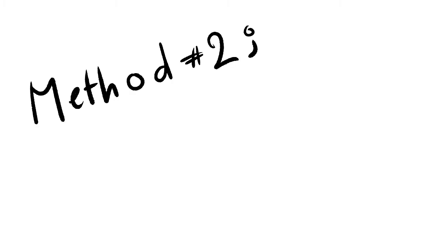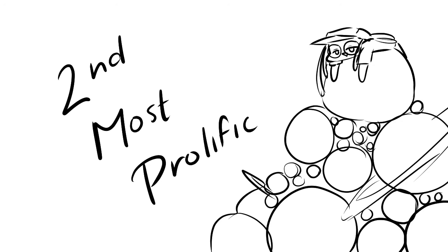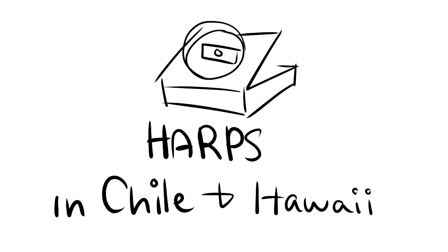Alright, method number 2, the radial velocity method. This is the second most prolific technique. Its success is owed to a number of ground-based observatories, such as the European Southern Observatory's HARPS instrument in Chile, and the Keck Observatory in Hawaii.